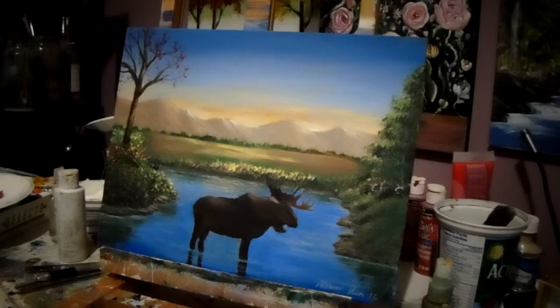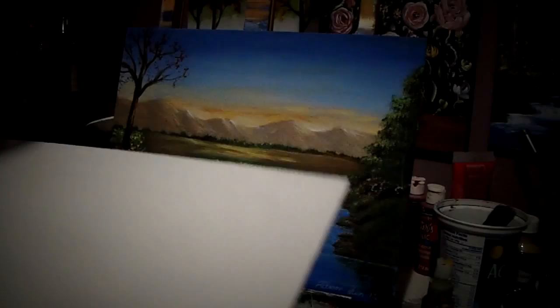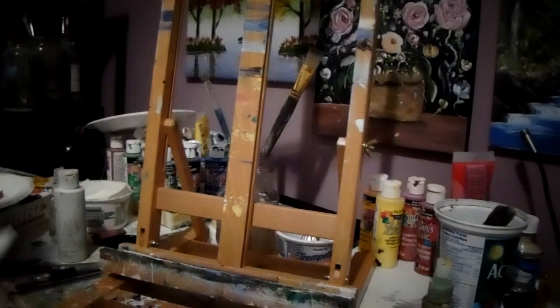Okay, so the best thing for us to do with this now is to get a bit of tape. I'll put this away. I hate to put it away too. So just get a blank 11 by 14 canvas. 11 by 14 is good. Nice size, not too big.